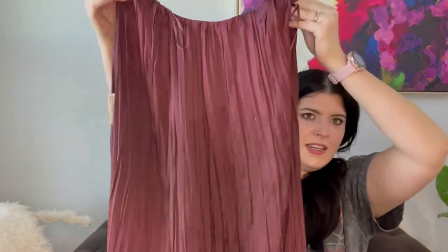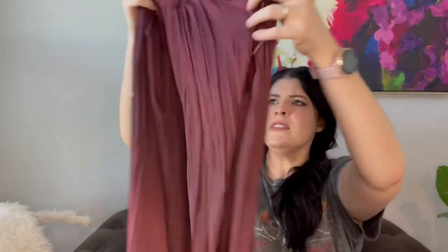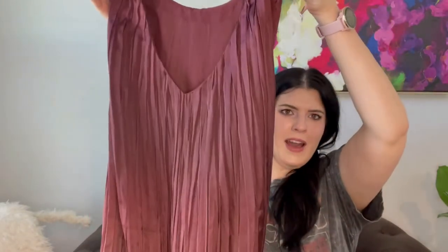continuing on. This is Zara Basic. Again, don't typically pick up Zara Basic, but when it's this pretty, kind of this pleated shift dress, ombre, gorgeous, has this low back, very beautiful. Doesn't look like it has belt loops, like a belt came with it, but you could definitely belt it. Gorgeous.